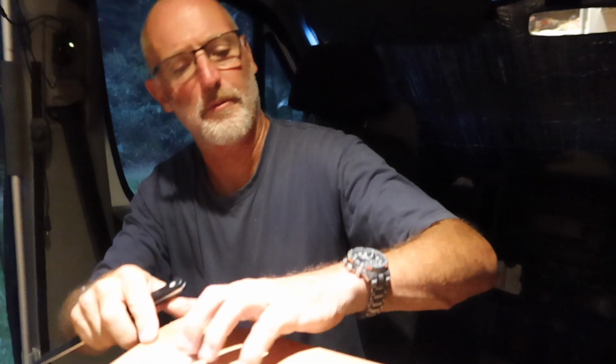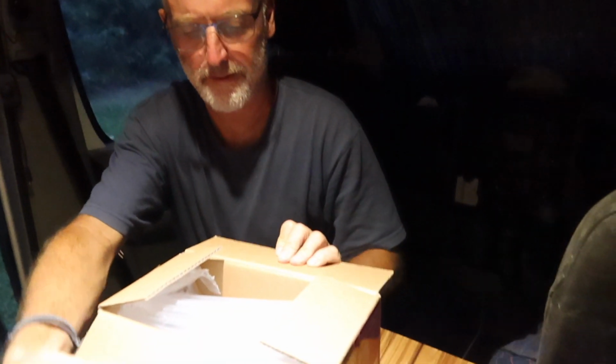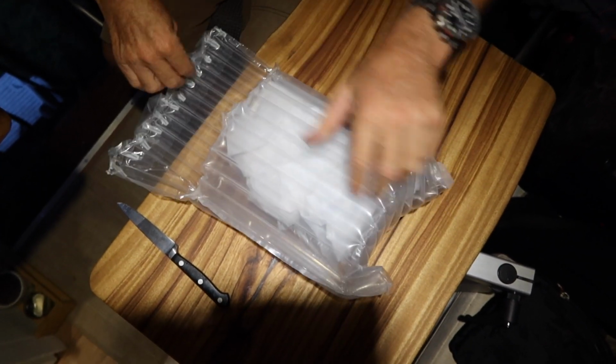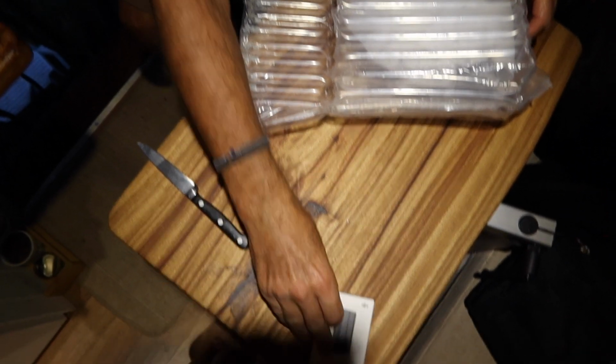So we had a great day today. We picked up a few things we needed, got a few jobs done, and we got our new drone, our replacement. Ceremonial packaging. Look at all that naughty plastic. Very naughty. There's a battery.